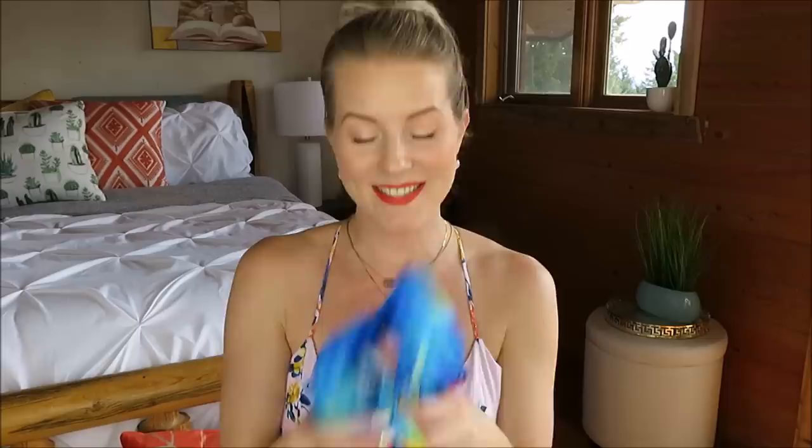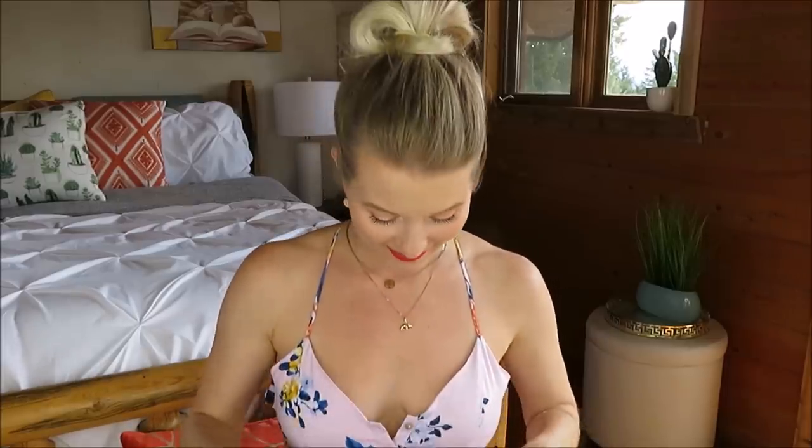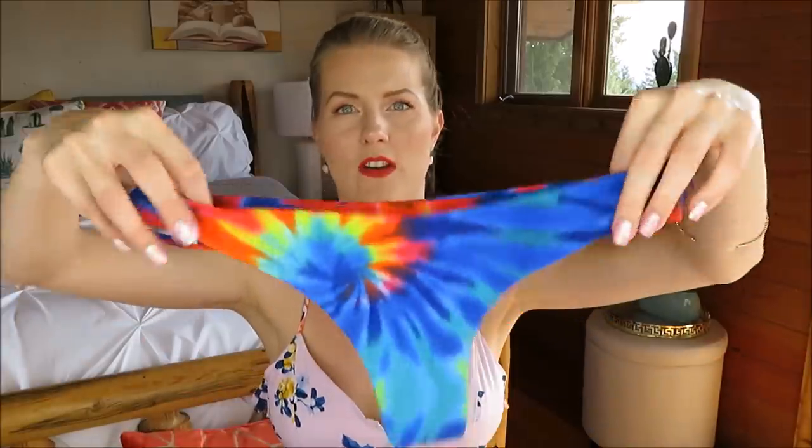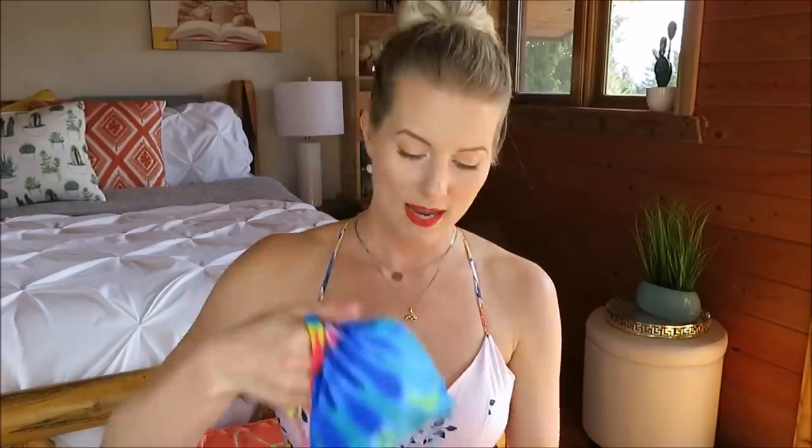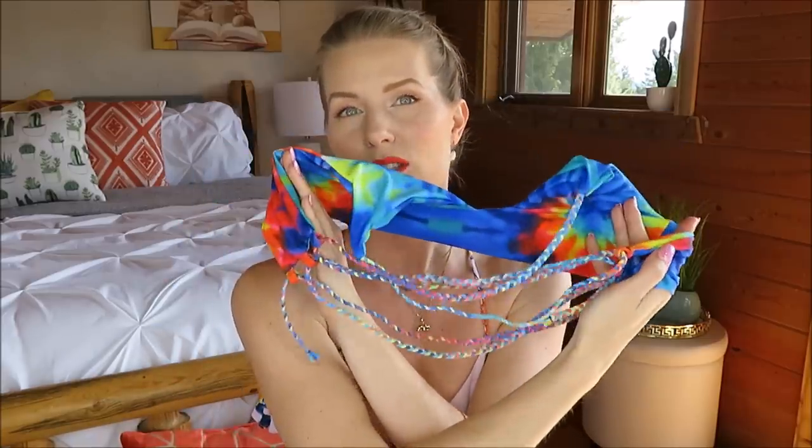Next one's very fun. Look at the colors. It's tie-dye and it is a very cheeky fit. The front is the back and the back is the front. You can wear this two days in a row. And oh, the sun's coming out again. And the top is very similar to the blue stripe one that I showed you earlier. It's got a crisscross type tie. You'll see it better in the footage.